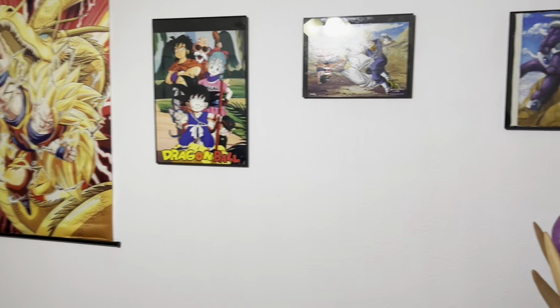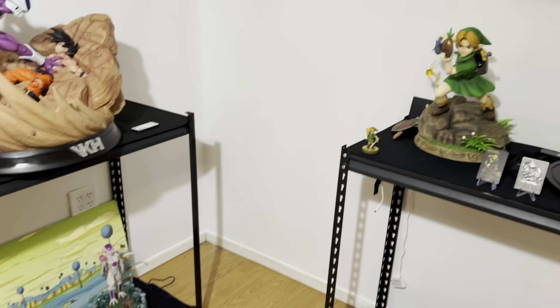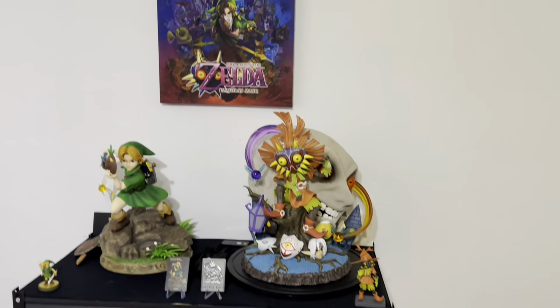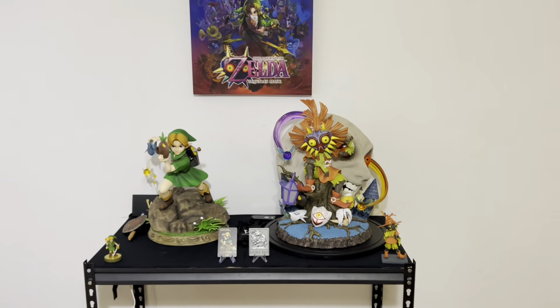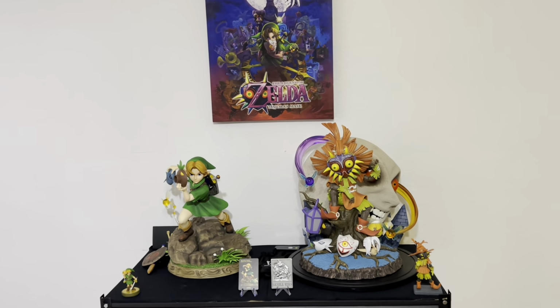Let me know what you guys think about this whole diorama only for Dragon Ball. And let me know what you guys think I should get for Zelda. I haven't really played some of the newer games. I kind of fell out of it when I was a kid. But I always and always will love Ocarina of Time and Majora's Mask.